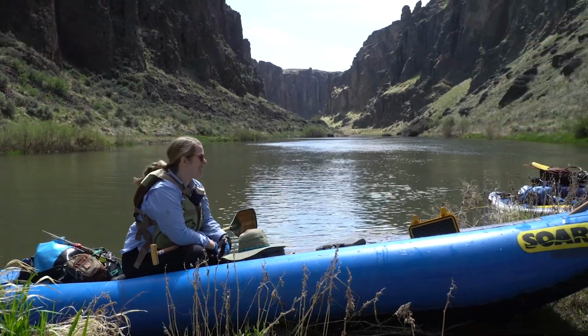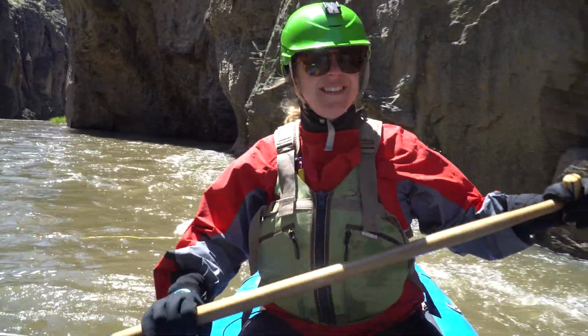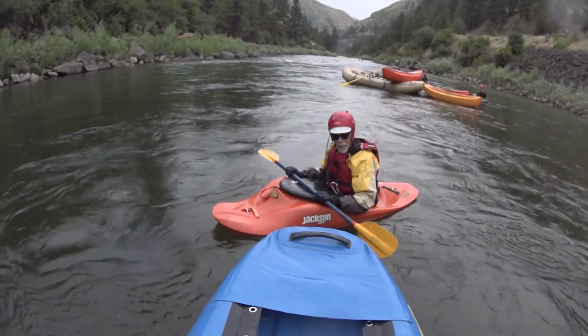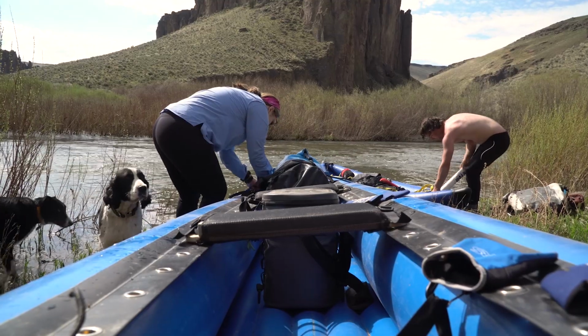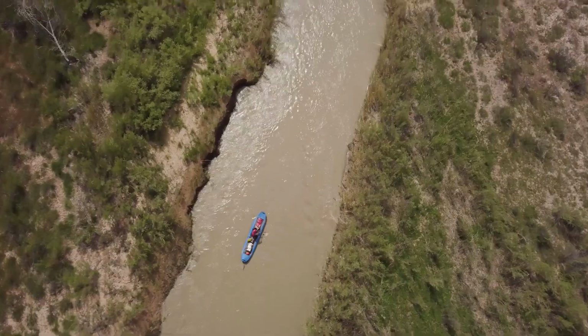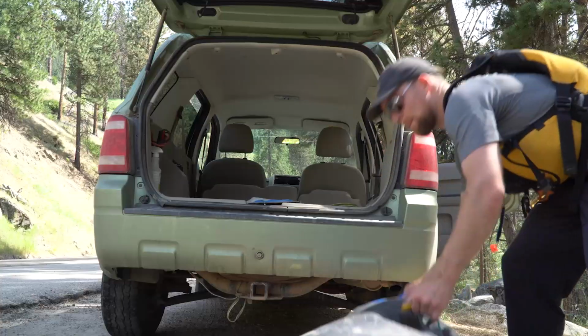And perhaps, maybe that's one of the best things about the SOAR. You'll make friends taking someone down a river for the first time. Over conversation when they ask you what on earth type of boat you have. Or when you volunteer to carry all the beer for the float, because you have room to spare. This boat enables you to make your trips memorable. Not that other boats aren't capable of doing that. It's just easier in this one.